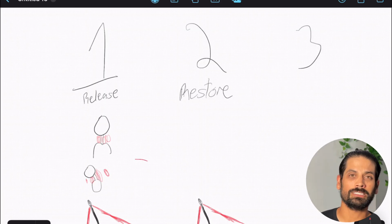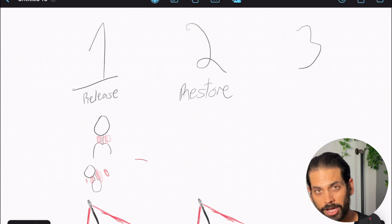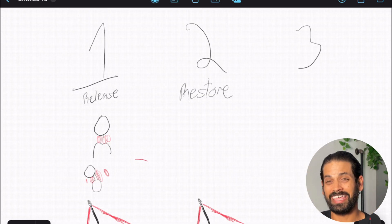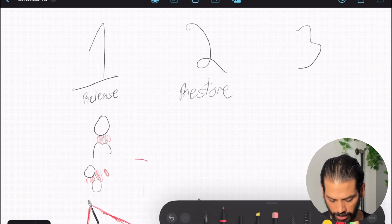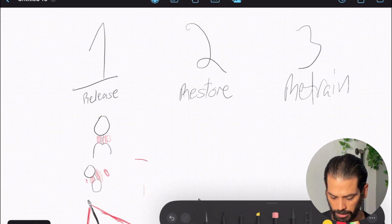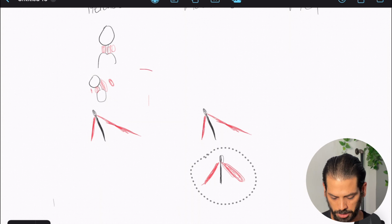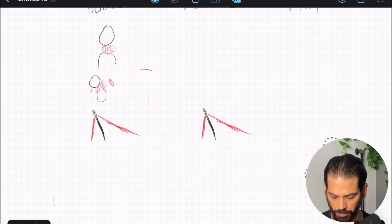And this now brings us to step number 3, which is probably one of the most important if you don't want your pain to come back, and that is to retrain the other muscles. So here, if we once again take a look at our crooked tent, which is now straight, we're going to move this over.